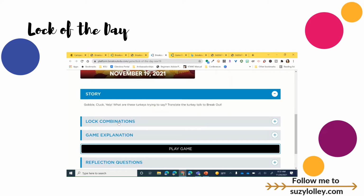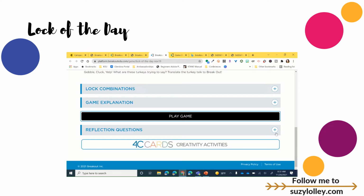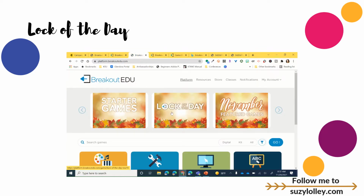So there's a story, even though it's little, there's a story to it. You have the lock combination, you have everything you need, and you can still reflect on it. But again, it gives kids just a quick break out of the routine and break out of the lock at the same time. So you can find that featured on the main website.